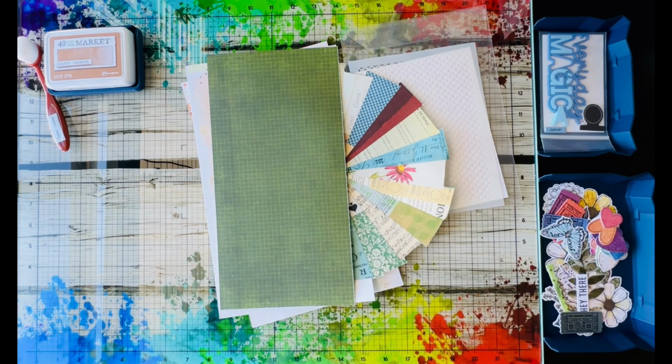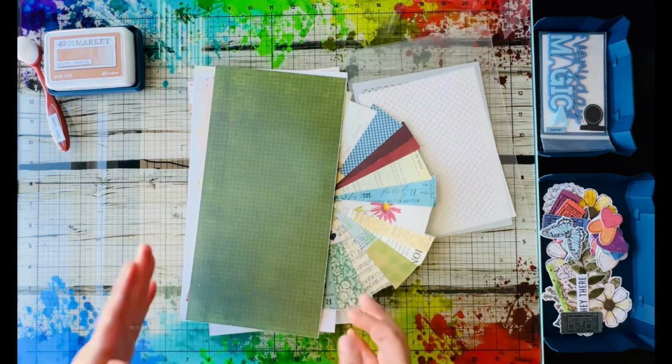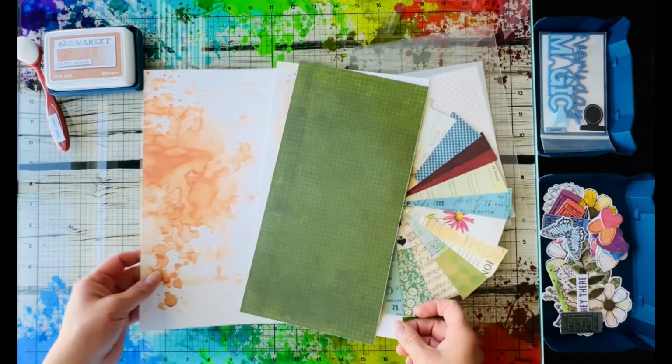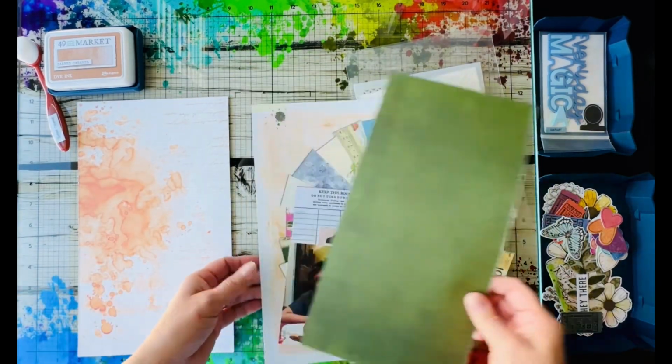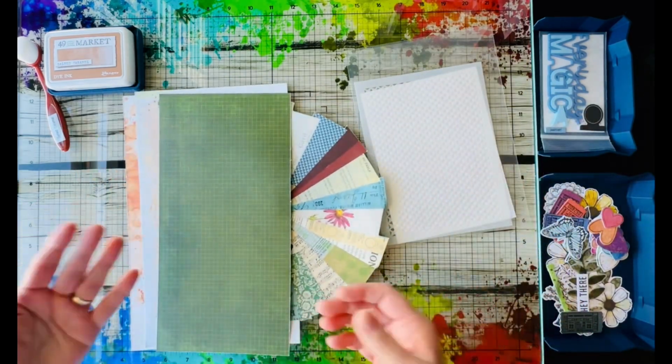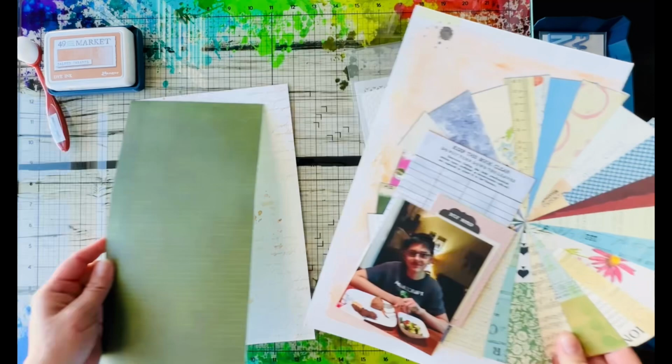This is Tara. Today I am working on a layout for 52 favorite everyday photos. This is a weekly hop posted every Monday, and I have on my desktop some product from the Flower Emporium. Now, you might be wondering what this hot mess is all about.